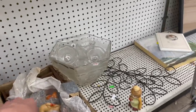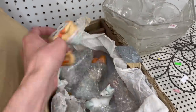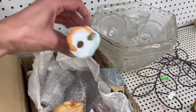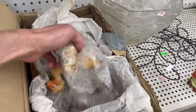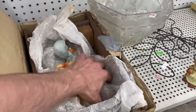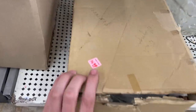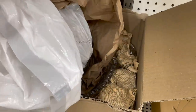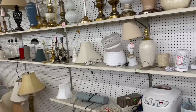I overheard a lady asking about that mug. She's like, oh, it's gone. I offered it to her and she said no. She's nice about it. All right, what about this nativity? Can't tell if that's broken. I want to know who made it. Well, I am not sure, so I took a picture of it. I'm going to have to go in the back of the store and research it, because it is $14.99.